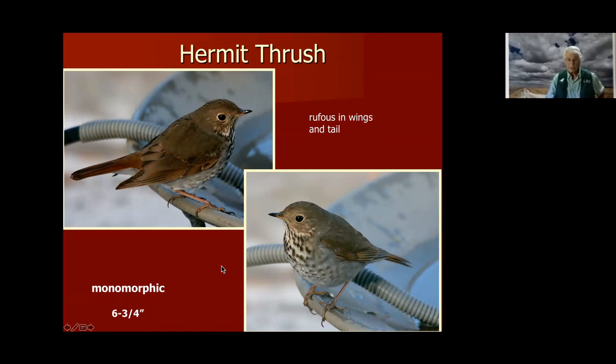Sometimes I see them throughout the winter. I think sometimes some of these guys will hang around in my yard, or at least my neighbor's yard, throughout the winter, and they show up from time to time in my bird bath. But generally they're migrating through to and from their breeding grounds in spring and fall.